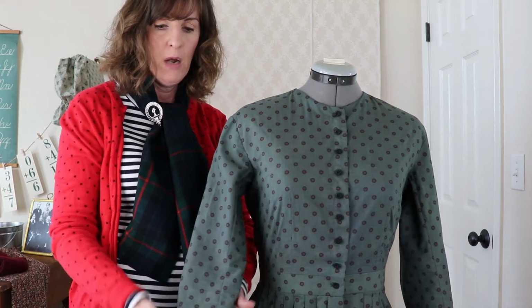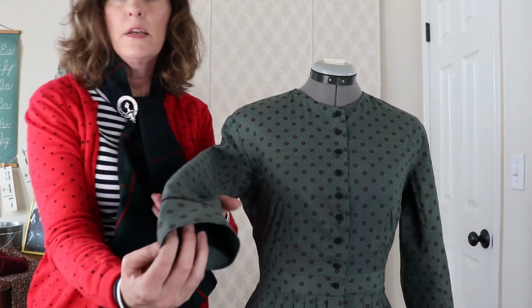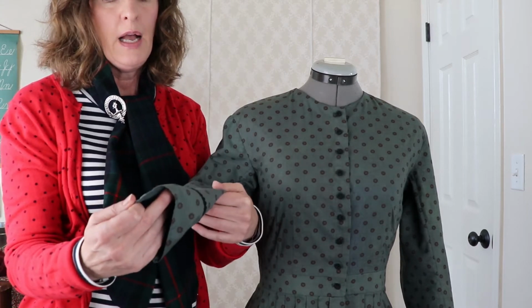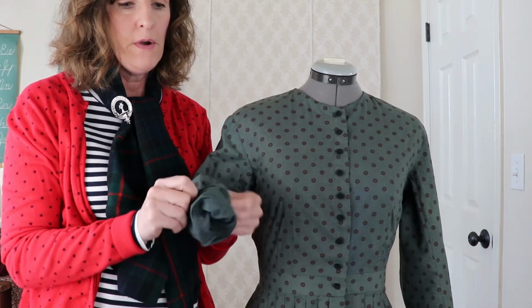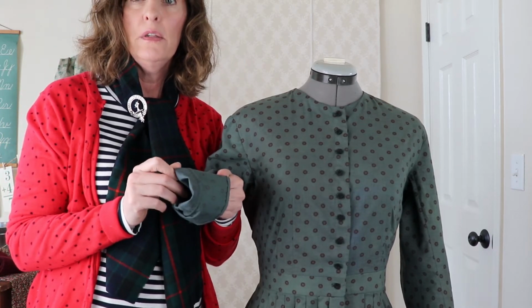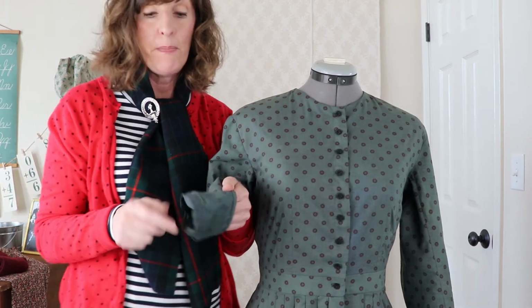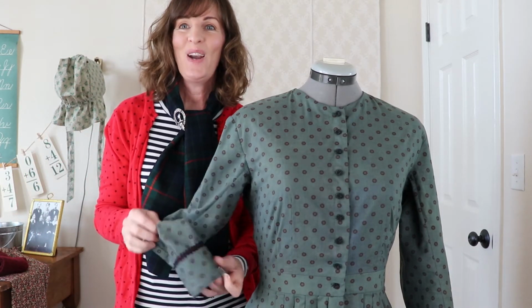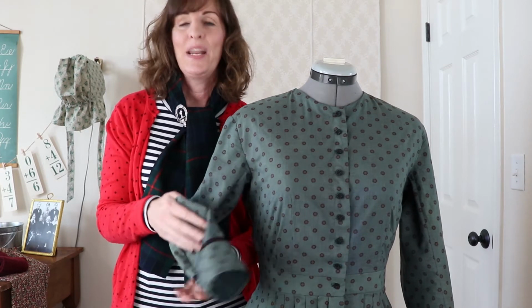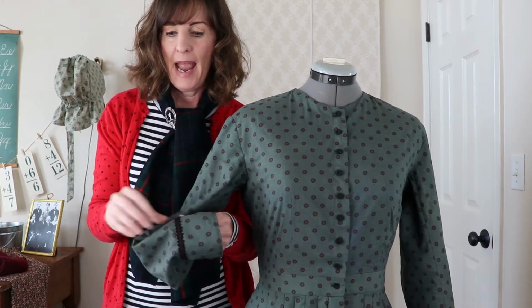Now, I was talking about that I barely had enough fabric to make this dress, and you'll see here that I added some detailing to the cuff, and the reason for that was I did not have enough fabric to cut the long sleeves that I needed. So on the interior you can see that the sleeve is actually pieced, which is very historically accurate, and Pioneer women would have done that absolutely.